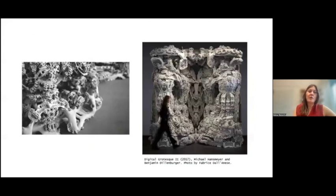This aspect of resolution is intimately associated with when we talk about 3D printing in architecture. By comparison to this Kapoor approach, there is this project by Michael Hansmeyer and Benjamin Dillenburger called the Digital Grotesque. Here we really see harnessing the highest possible geometric detail, using algorithmic design methods for computational design, and then 3D printing in sand at something like 0.3 millimeter resolution. I think this 3D model consisted of more than a billion surfaces.